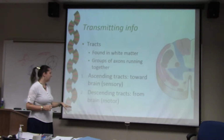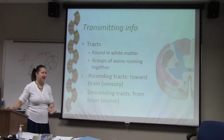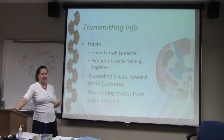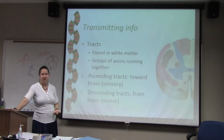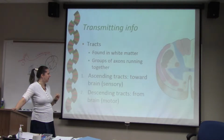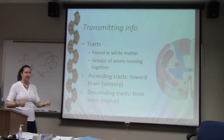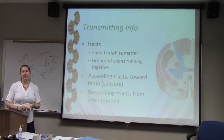The two types of tracts are named for which way they're going. An ascending tract is going up or towards the brain, so it's for sensory information. Those are the ones shown in pink. A descending tract is going down, so from the brain, so those are transmitting the motor information.